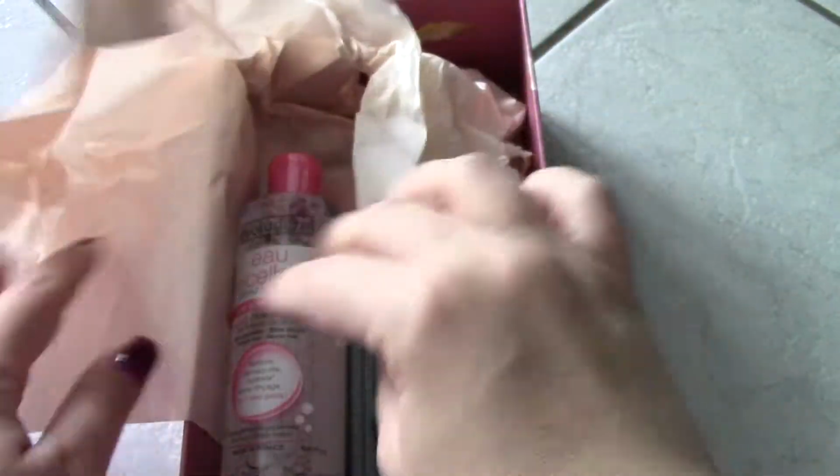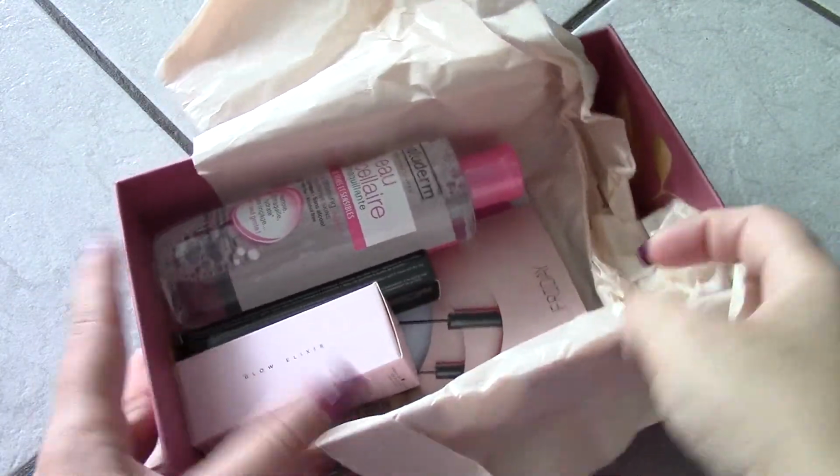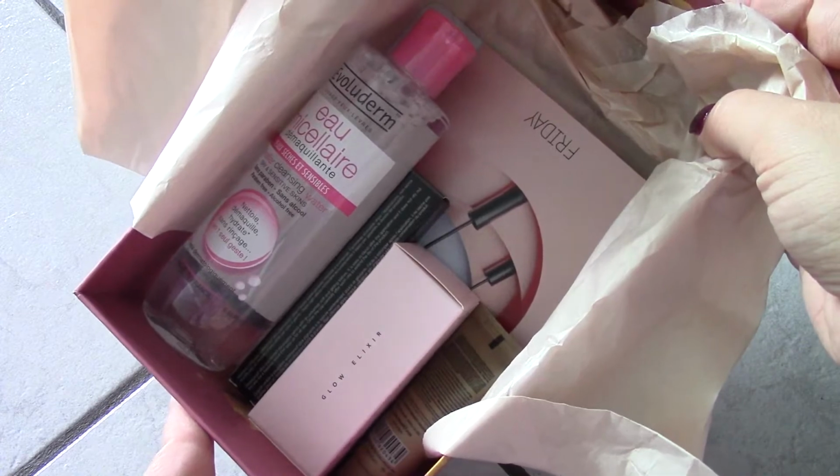Let's open it up. As you can see, I'm wearing my chip onesie because I'm at home on the floor. Okay, so this is what the box looks like from the inside.